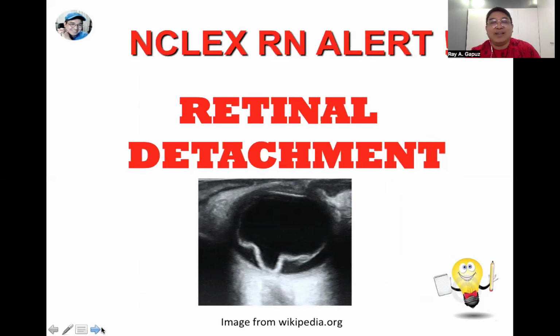Now, the third concept that I'd like to highlight at this point would be the concepts related to retinal detachment. So, when you hear a patient say, I'm having painless, blurry vision, and I think I've lost my central vision, then suspect cataract. But if the patient would say, I'm having tunnel-like or gun barrel vision, and the peripheral part of my visual field are all dark, then suspect glaucoma.